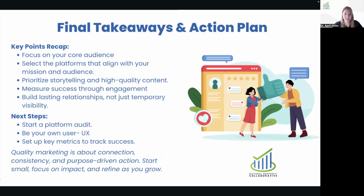All right, so final takeaways. We're going to recap everything we just talked about. We want you to focus on your audiences. We know that every audience is different. That's volunteers, donors, and clients. Figure out who your post is for and where you can post so that you get in front of that core audience. Select platforms that align with your mission and your audience because not all platforms do.